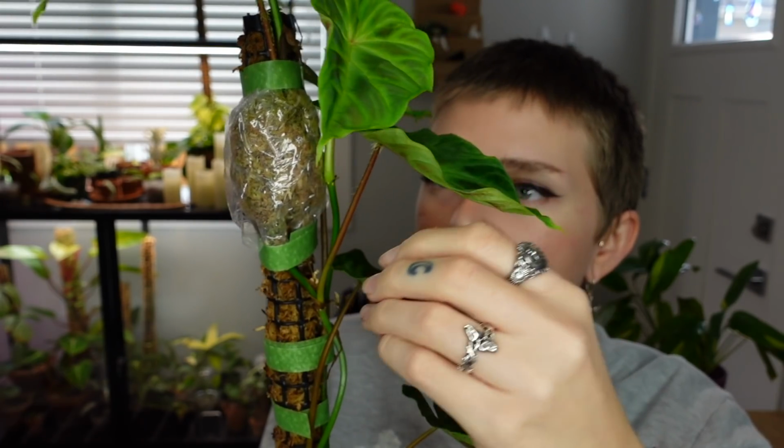I just did this yesterday, I think, so I'm excited to see if the roots actually start growing into that moss. I mean, I'm sure they will. I don't know why they wouldn't. This leaf wasn't out yet when I did the air layering, so that's why I didn't include that vine in there at the time, but now it's just kind of making its way in, so yeah.